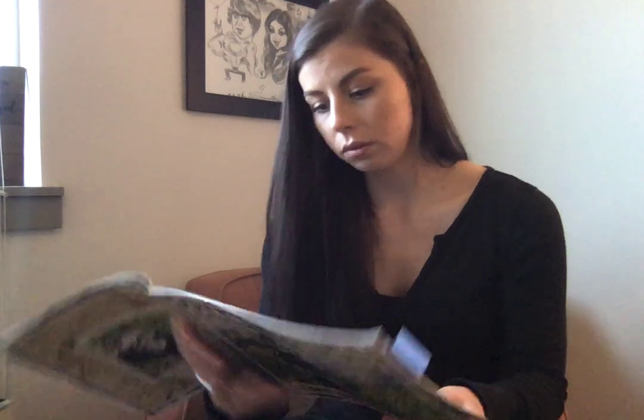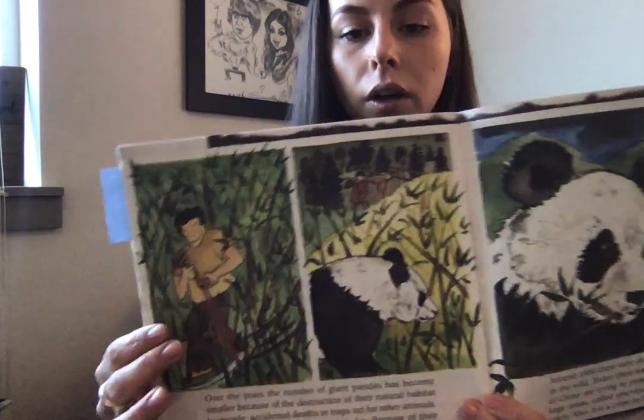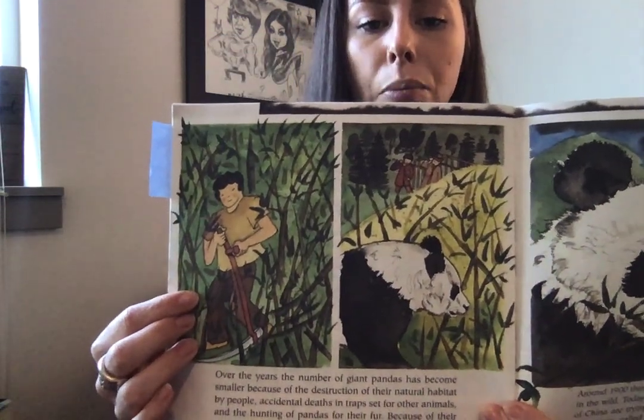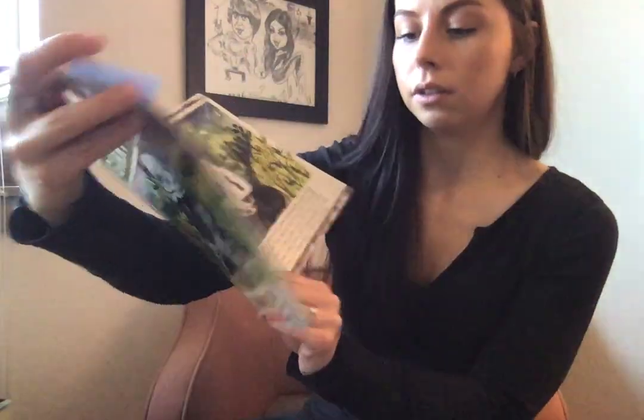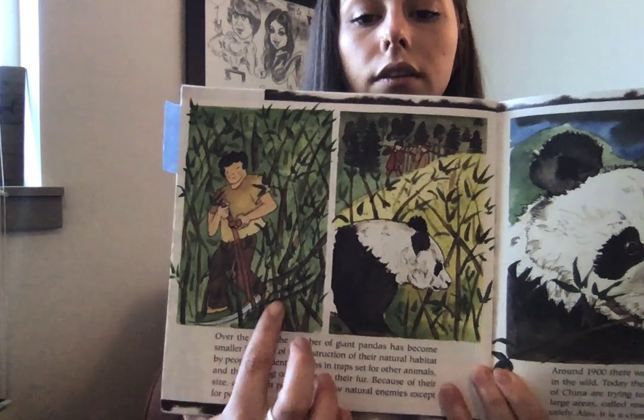Because of their size, adult giant pandas have few natural enemies except for people. So that means that they're so big that other animals are usually kind of scared of them. So really the only things that can hurt panda bears are people. So here's a picture of the panda bear. And these are hunters, and I believe this is a hunter too.